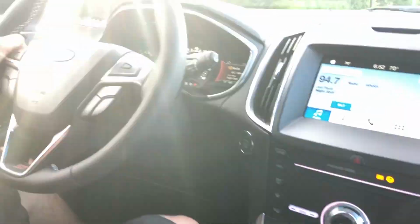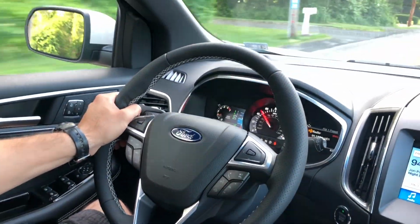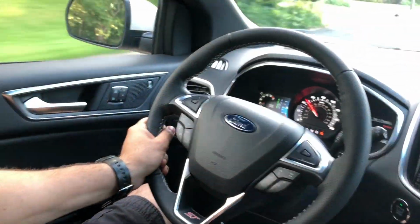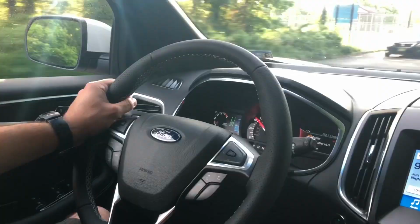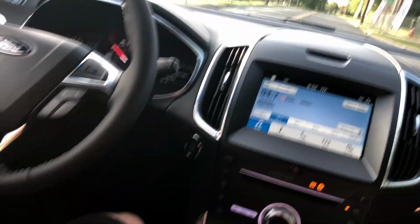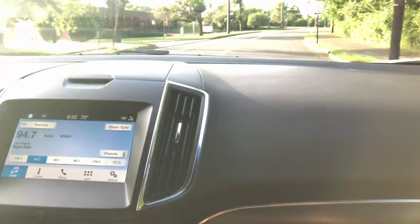So I think being that it is in the ST line, it should have a little more noise, even if it was fake piped in noise, just making it sound a little more real and a little louder. Something that I think most ST fans would want. So that is the one thing that I am not fond of in the car. Hopefully aftermarket will fix that soon, offering an intake or something along those lines that can give the driver a little bit more noise. Otherwise though, the car rides very, very nice.